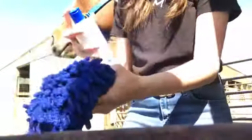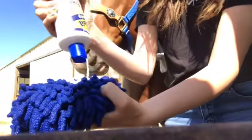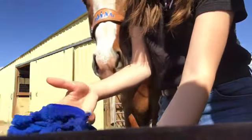Next, you're going to take your sponge and water it down like I've already done. And then you're going to take your shampoo. I'm using the mane and tail. You're going to want to put about a quarter size amount on the sponge. You can always add more as you go, but that's just a good starting point.